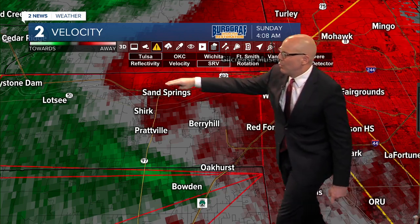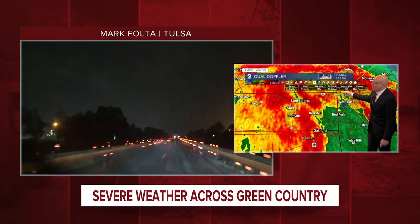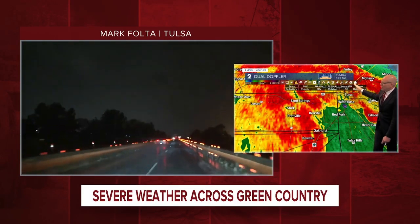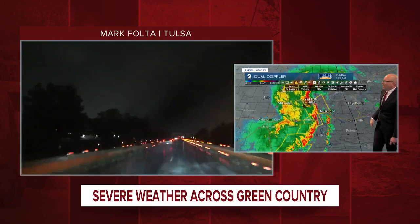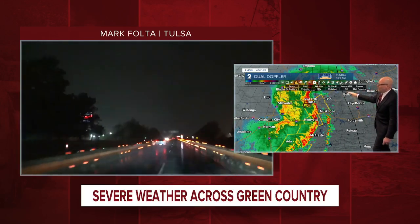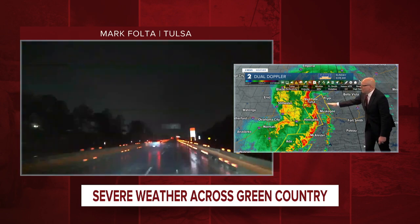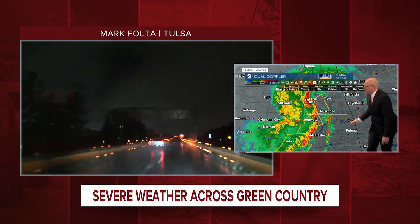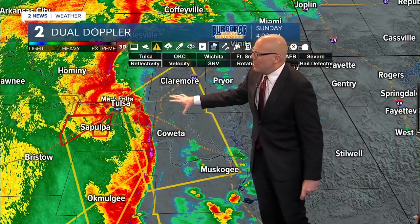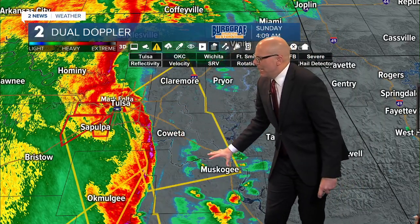Let me switch this back over to the reflectivity real quick and give you an update on that too. So let's zoom out as well here. And again, we'll go back here to the home, and then we're going to zoom back in. And again, let's go ahead and zoom in right into the Tulsa area. And again, we've got severe thunderstorm warnings here that have been extended. Now does include areas here east of Tulsa, up to Claremore, Coweta, back here to around the Muskogee area.